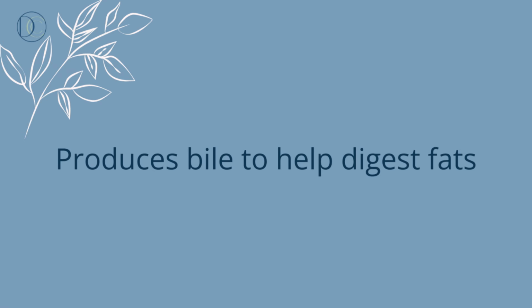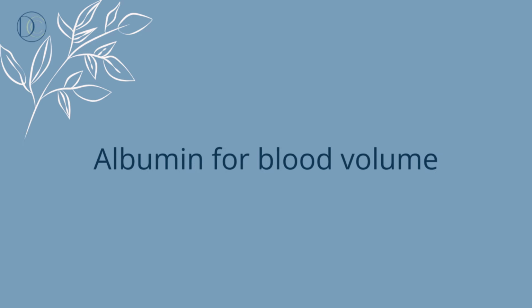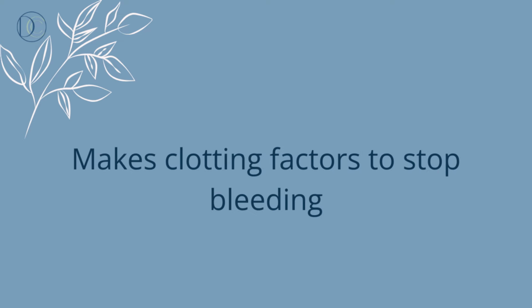The liver also produces bile, which is this greenish, yellowish fluid that helps in the digestion and absorption of fats. The liver makes different proteins. This includes things like albumin, which is really helpful for maintaining the proper amount of blood in our body and blood pressure. It also makes something called clotting factors, meaning it helps blood clot or stop bleeding when there's an injury. If we didn't have clotting factors, then anytime we started bleeding, we wouldn't stop bleeding.